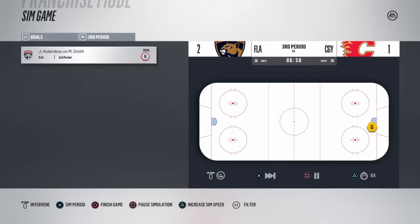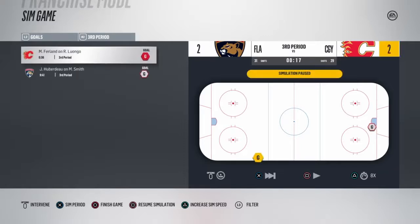Not good there as Jonathan Huberdeau finds the back of the net with just 6 minutes to go here in the third period. Come on, Calgary, can we at least tie it up and get overtime? And we do, with 36 seconds left. I was just about to say we do not, but Michael Ferland finds his first goal of the season, beating Luongo, probably with the extra attacker. And so we do find the tying goal, 2-2. We pick up that point.